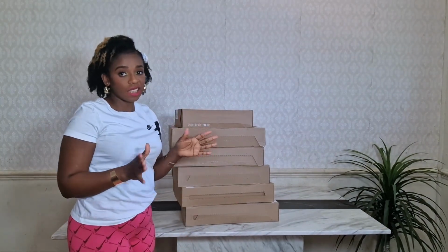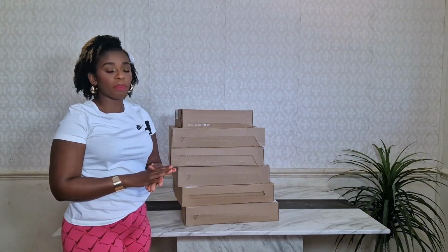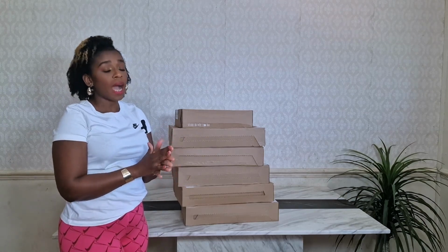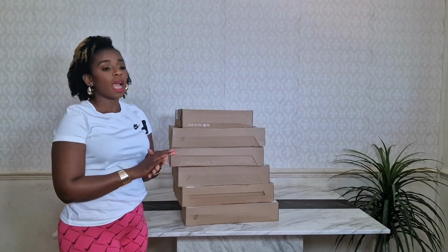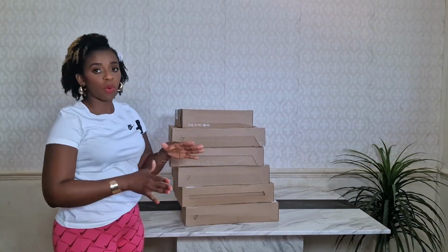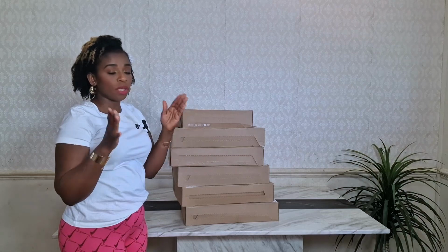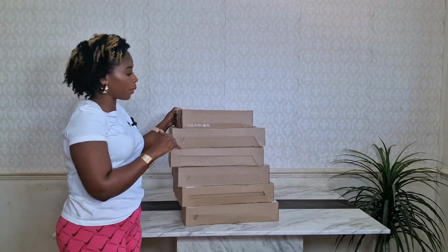Since we are in May now, some of them are from April. Because I know what I bought, I've been waiting for them to bring all my items at the same time. I feel like some of the items are not coming from the same warehouse, that is why they tend to ship my orders bit by bit. Because this yellow trouser, I bought it with the matching blazer, but they sent this one separate and sent the matching top separate.